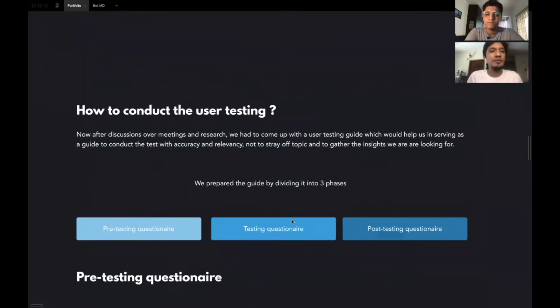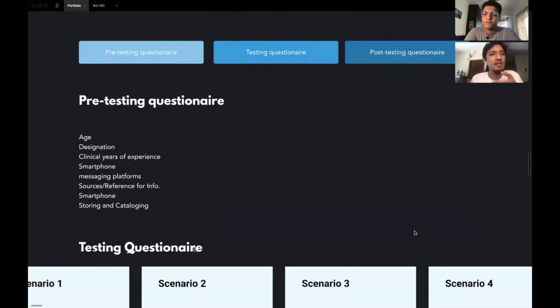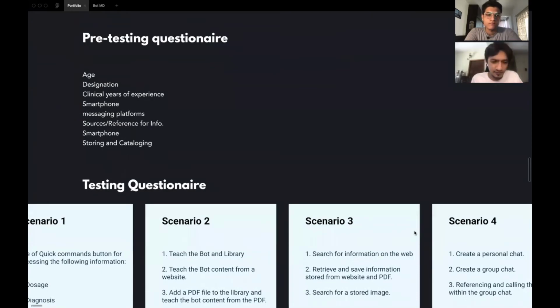Based on that, we had to figure out how to conduct it. I know research is something that people might think is just going and asking a questionnaire, but there are stages to it. There is a pre-testing questionnaire, a testing questionnaire, and a post-testing questionnaire. The pre-testing questionnaire is before you even begin the research, where you ask them certain things like their age, designation, clinical years of experience, what smartphones they use, Android or iOS, messaging platforms, sources or references they use for medical information, and what they use for storing catalog.